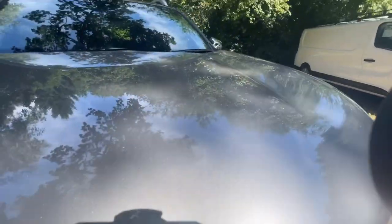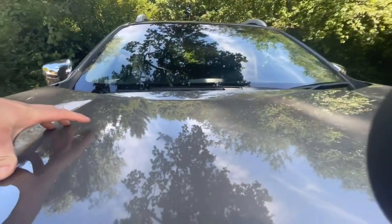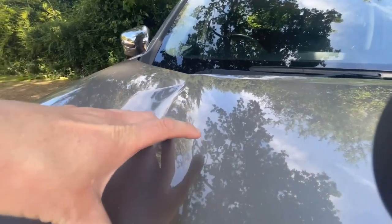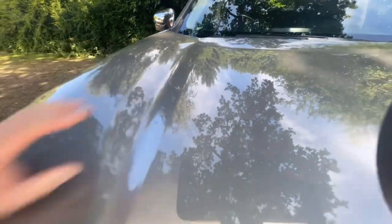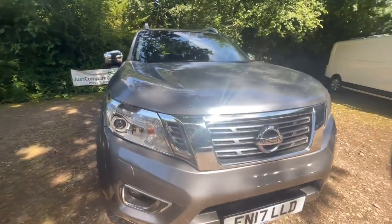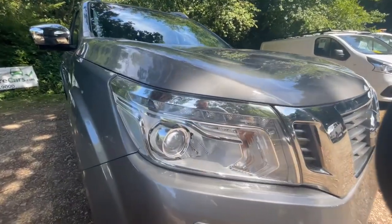Now, I have just noticed that there is actually a very small dent just on the bonnet there. I don't know if you can see it. It's not bad, but it is there. It's just a tiny one, about a pinhead sort of size.